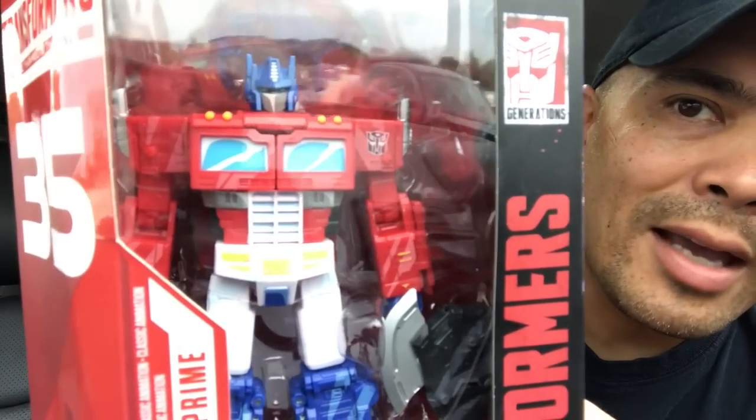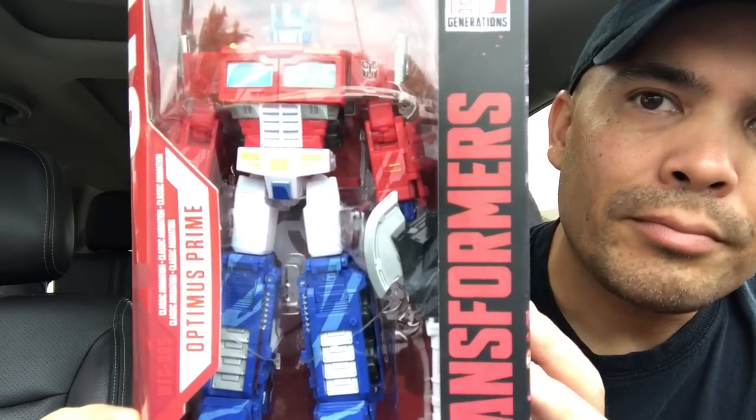They had stuff that I could have bought here, but I decided not to buy it because I just forked over 26 and change for good old Optimus here. Let me give you one more look at this thing, because this thing is badass. I know I just kind of flashed it, but look at that. Look at that paint job.